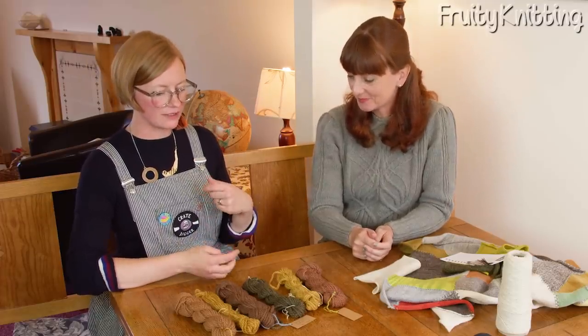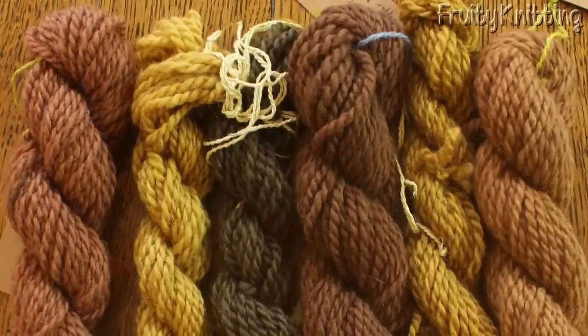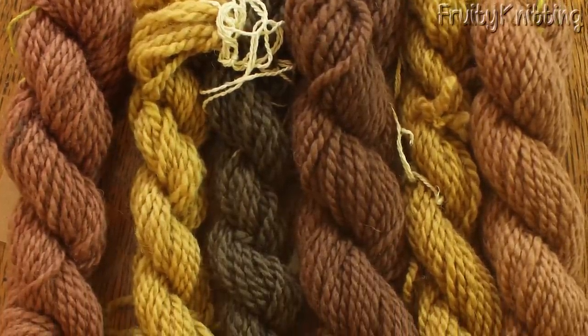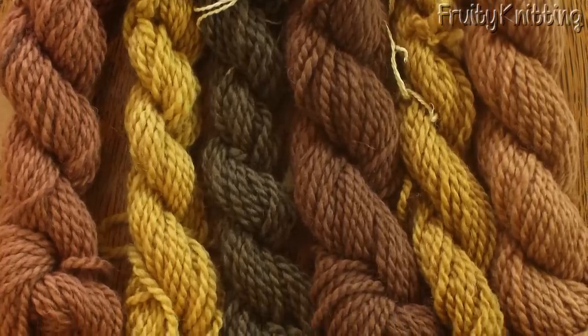A lot of people describe it as saddening the colour, which is an interesting one. But I don't know. I think this green that I've got here is sort of greeny brown. There's lots of different tones going on in there. I think it's really interesting.